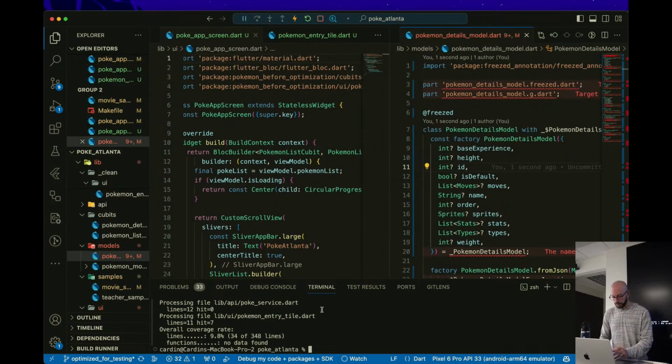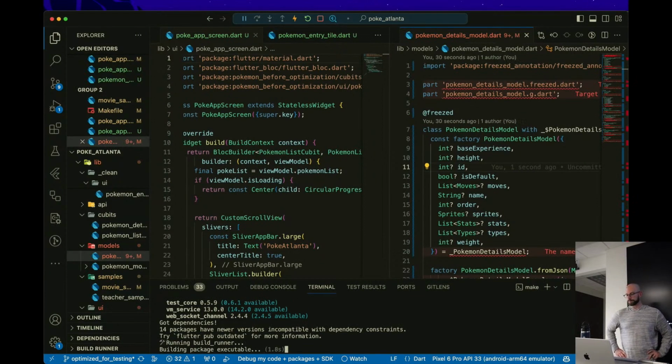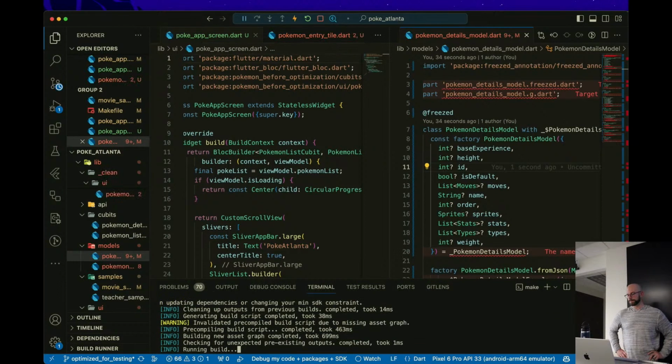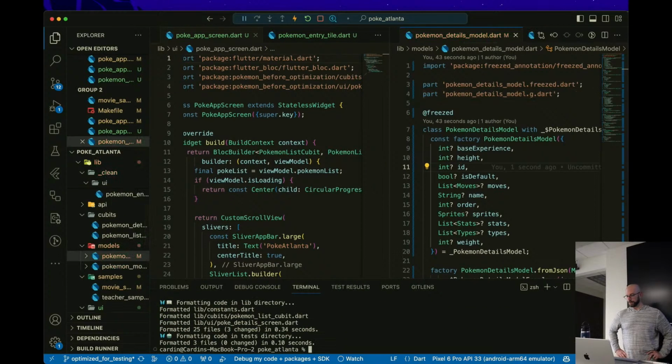So let's try it. To use our build runner, I have a fun, quick version. I just say make it pretty, and it does a bunch of stuff. So I'm gonna run that, and let's see what happens. Boom. I don't see any errors. I don't see any issues. I think we're good. So that's one quick way to use some of your auto-generated packages to help you streamline some of your work.